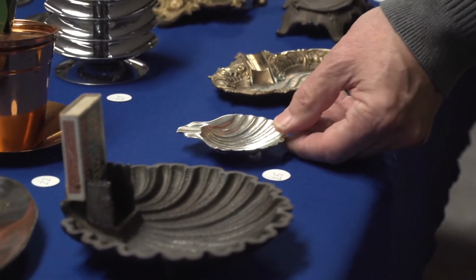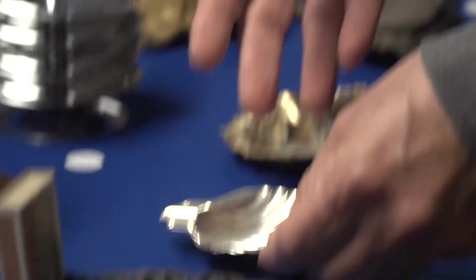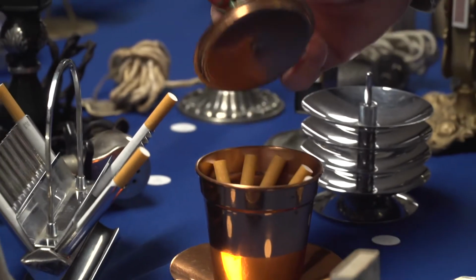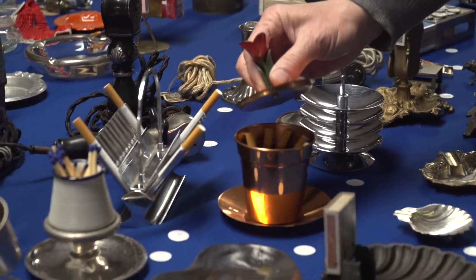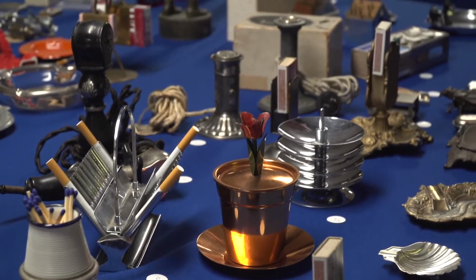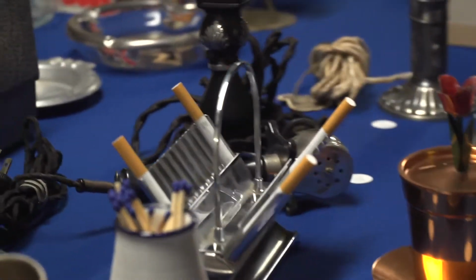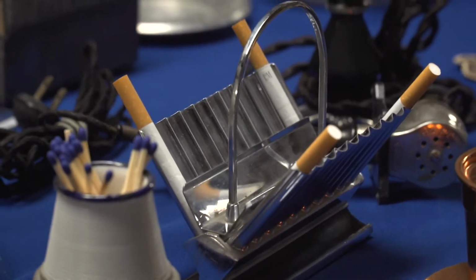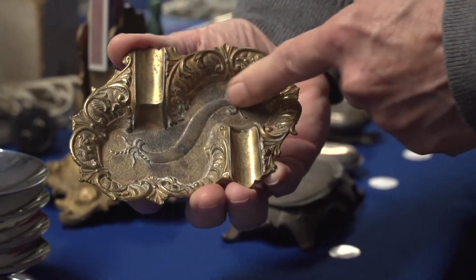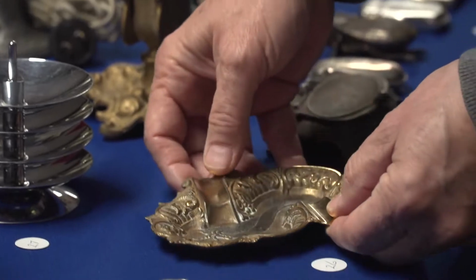Further along we have a personal ashtray by the Napier Company. We have a secret tobacco stash in the form of a flower pot for your cigarettes made by the Manning-Bowman Company. And this, a cigarette dispenser made by Bradley and Hubbard. Further along we have a very unusual ashtray with a worm-type form. I'm not sure what this is supposed to be, but a double ashtray in brass.